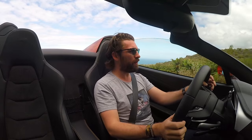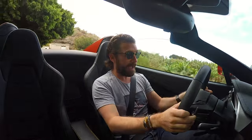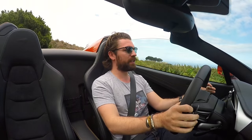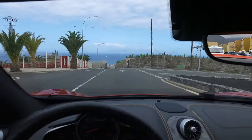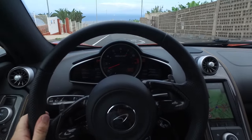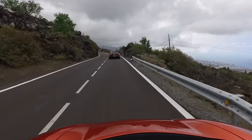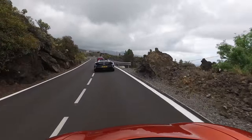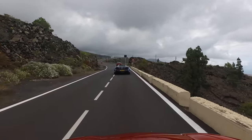The last few hours spending time in the 570 series and this car has actually told me more about me, more about what I like out of a car. Interestingly, the 570 GT has, across the board, so far appealed more to everyone else in our group. Seb and Sam took out a 570S earlier, and they're still saying that they would take the GT.